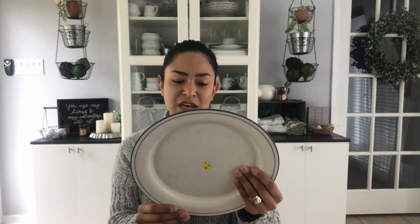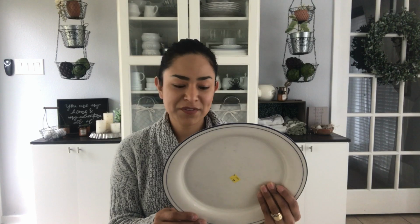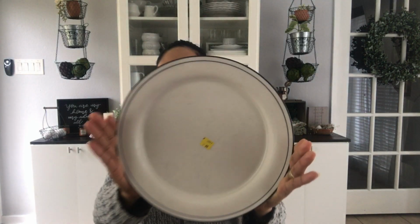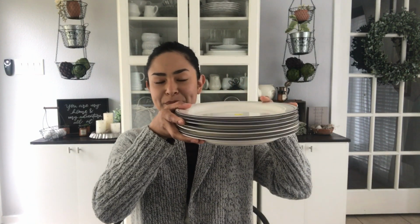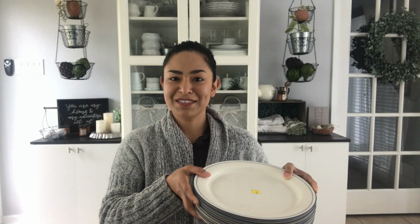Alrighty, so here goes the Lenox China Stone, freezer to oven to table, microwave safe, blue pinstripe, made in the US, dinner plates. Oh gosh, I was super happy to come across the rest of these because I got 7 of them, which is my number, 7 of them for 25 cents a piece. That is an awesome, awesome deal. So they are $1.75 for all 7. I couldn't be more happy.